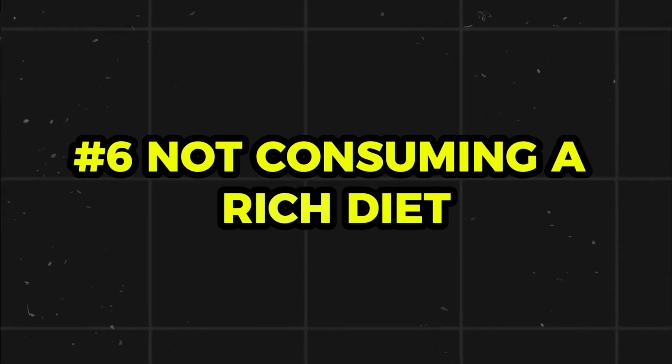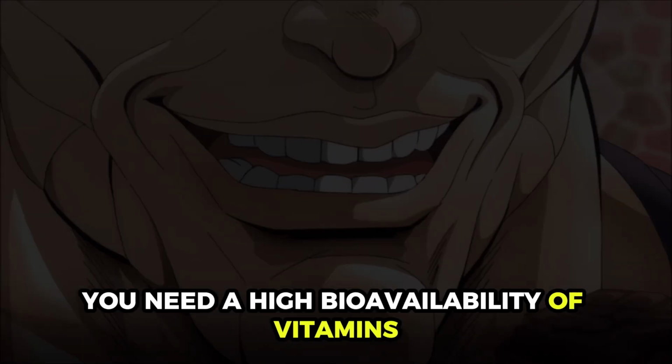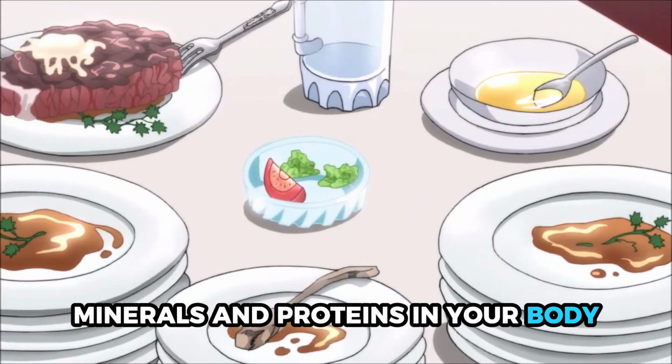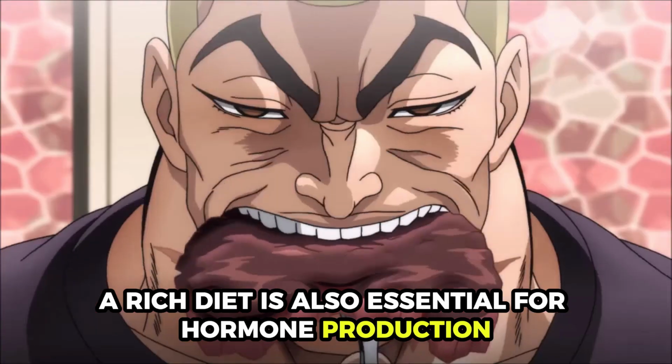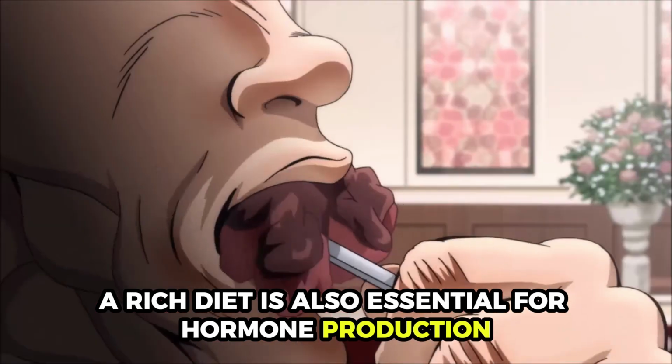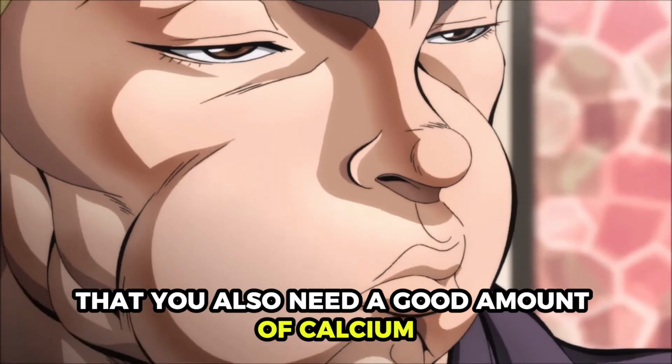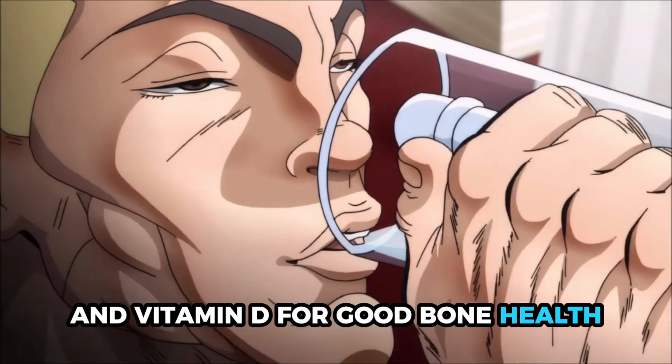Number 6. Not consuming a rich diet. You need a high bioavailability of vitamins, minerals, and proteins in your body to promote bone growth and repair. A rich diet is also essential for hormone production. Not to mention that you also need a good amount of calcium and vitamin D for good bone health.